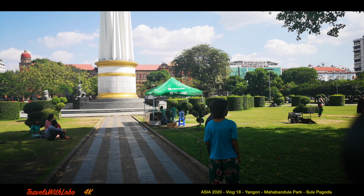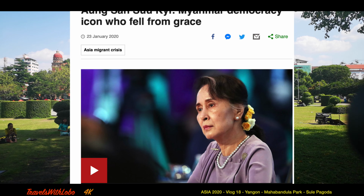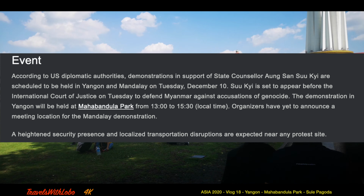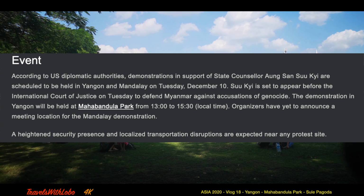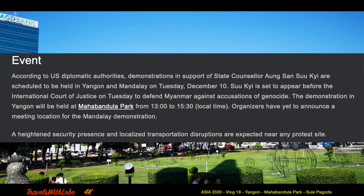And if you're going to have a demonstration in Yangon, it's probably going to be in support of Aung San Suu Kyi. And it'll take place in the park and the surrounding streets. Here are some examples. Back in 2015, when her party won a majority. Demonstrations in the park, the most recent one being in defense of Myanmar at the International Court of Justice for genocide. And look right there, to be held at Mahabandula Park.